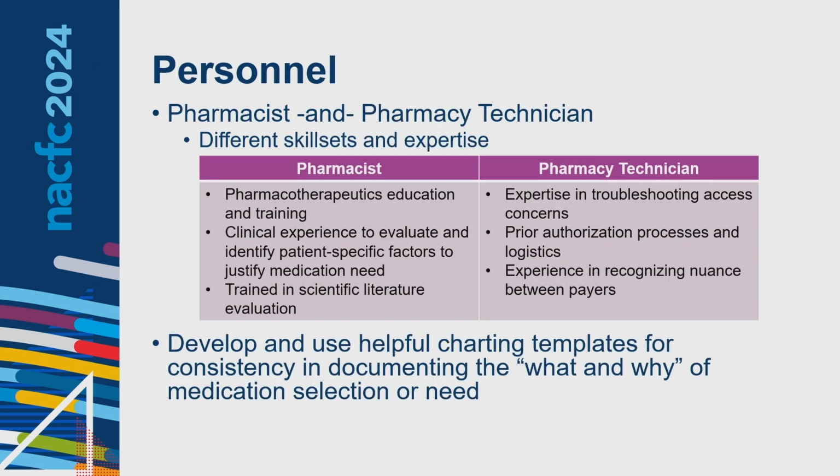So personnel, I have to put in the plug. If you don't have a pharmacist and a technician, please get one. We each have different skill sets. As pharmacists, we have the pharmacotherapeutics education and training, the clinical experience to be able to evaluate drug therapy accordingly, identify specific factors in which medication is right for the patient and justify the need. And we also have very in-depth training in scientific literature evaluation. So we can throw a lot of literature at the insurance to make them tired and say yes.